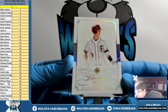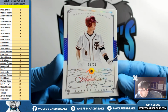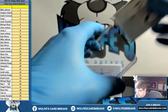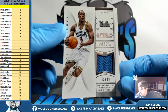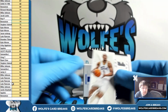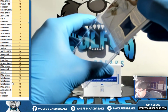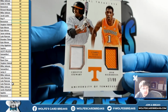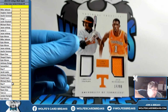Flawless Diamond, Buster Posey, 16 out of 20. 16 spot is Ryan C. 16 spot is Ryan C. Buster Posey, Flawless Diamond. All the way to Sackers. Dual jersey, Tennessee, 17 spot. Jack.